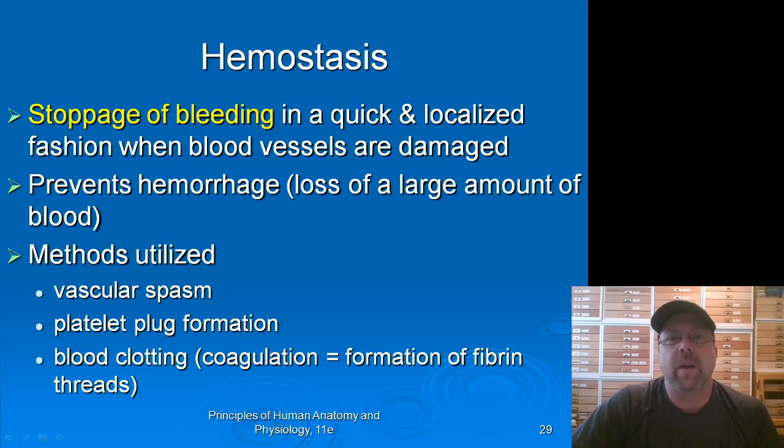Okay, let's talk a little bit about blood clotting. Now, blood clotting is called hemostasis. It's where we're going to stop the bleeding and loss of blood. It prevents hemorrhaging in a typical situation. And if you look right here, it says that we have 3 different stages of hemostasis.